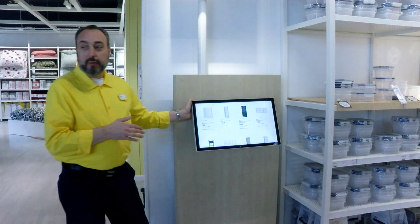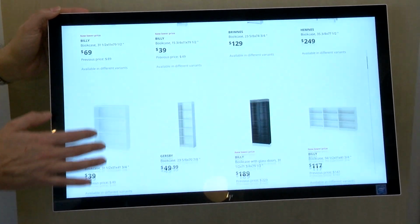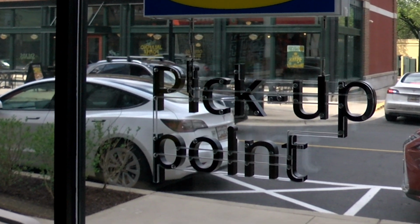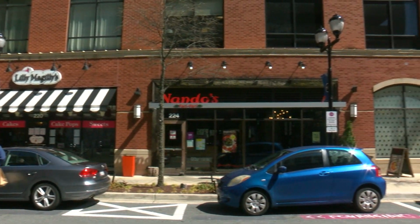So they can order them here? You can sit down with someone and you can order everything and go back and pick it up another day at the Gaithersburg store, which saves a ton of time and saves the delivery fee, which is $49 in a lot of cases. So that's going to be a huge plus for everyone that lives in that part of Montgomery County. The IKEA opened mid-March in Gaithersburg at Rio.